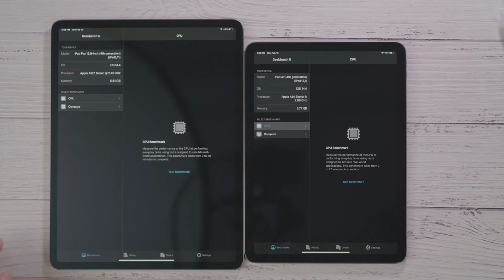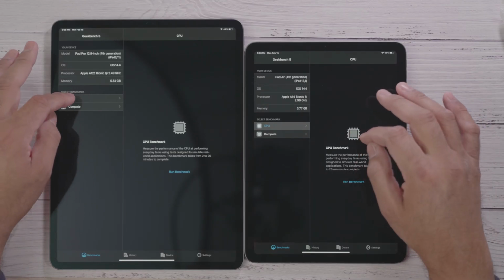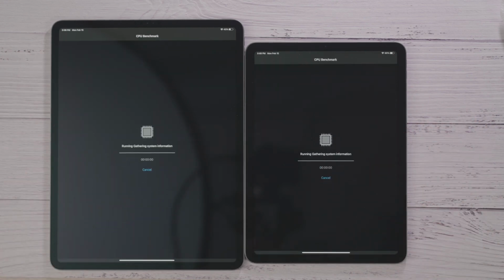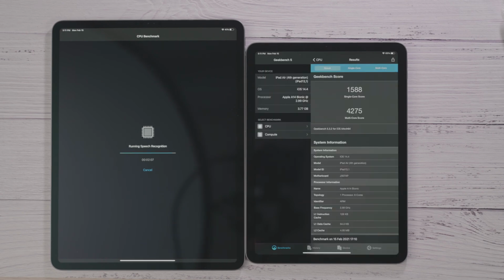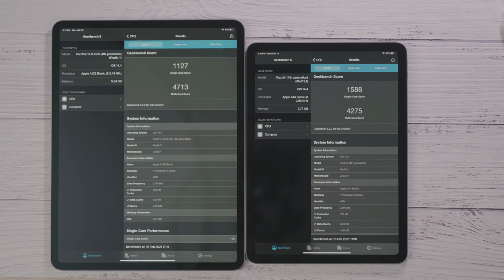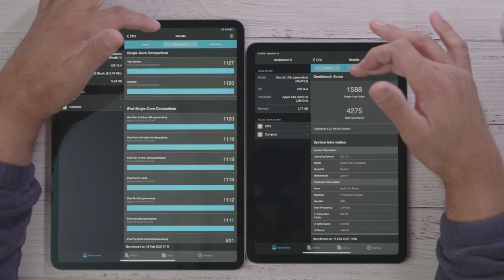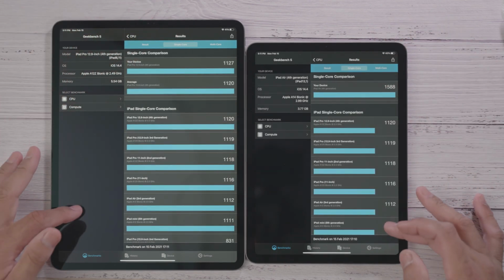Now let's see how these two iPads do on a Geekbench test with the Geekbench 5 app. All right, so the iPad Air has the A14 Bionic chip, Neural Engine, Hexa-Core 3.0. So basically, the iPad Air finished the test first because it has a 3.0 core clock speed, and the iPad Pro finished 10 seconds later.